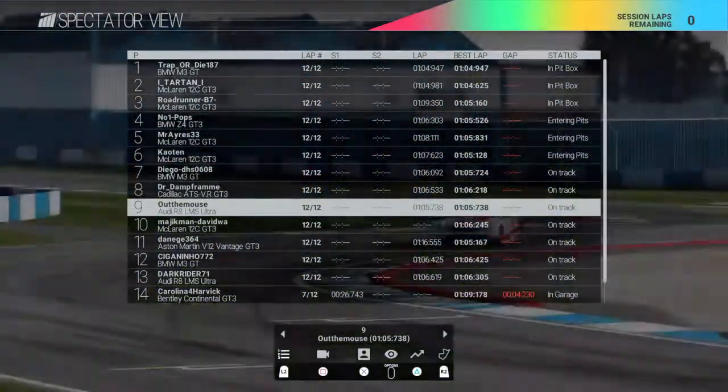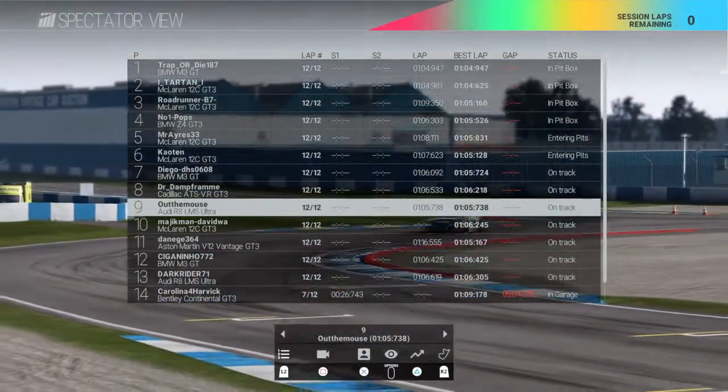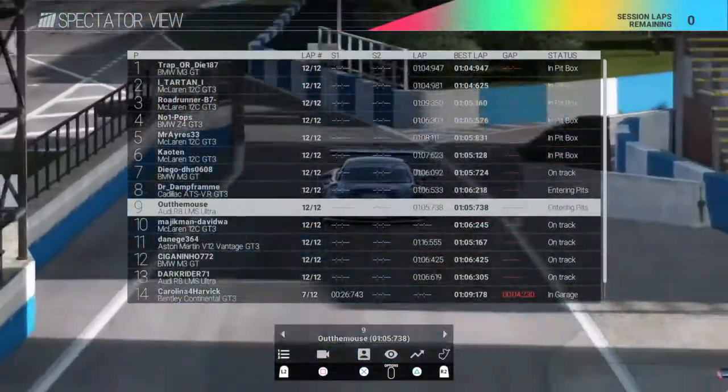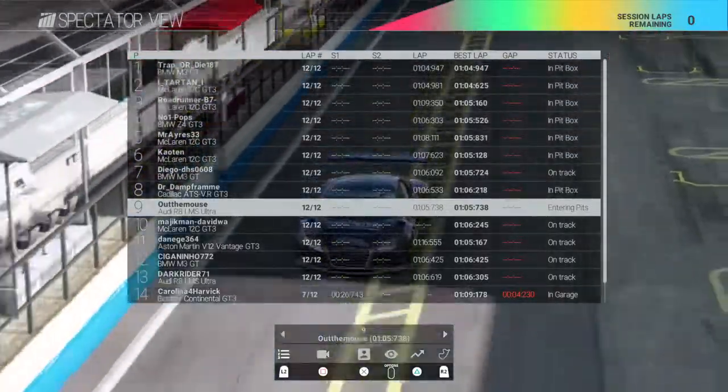4th. Diego on his own there in the BMW, another good run for him in 7th with a 105.724, and Dr. DeFran with a 106 in 8th. Out the mouse, keeping clean and tidy with a 105.734, cleanest car on the track.